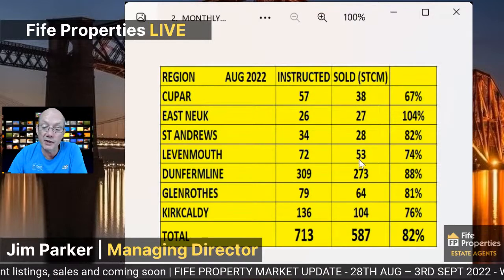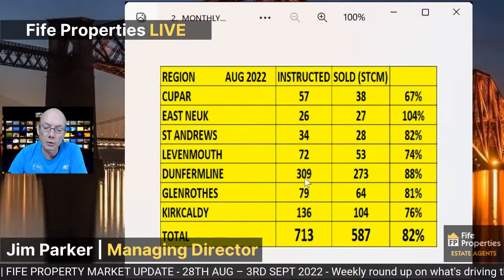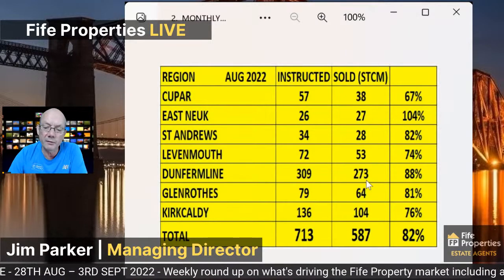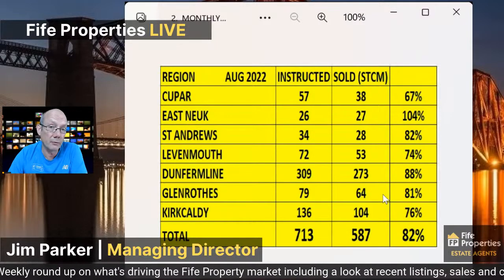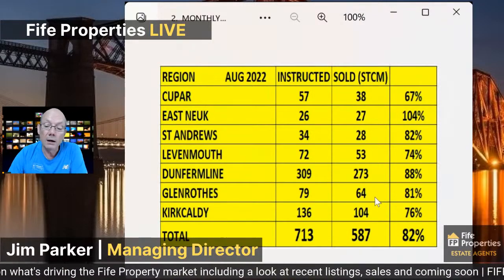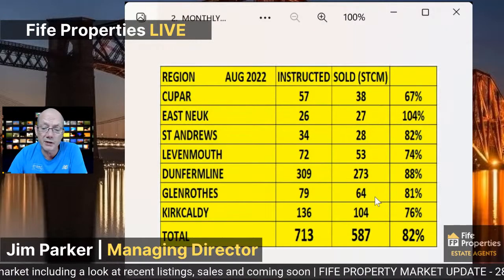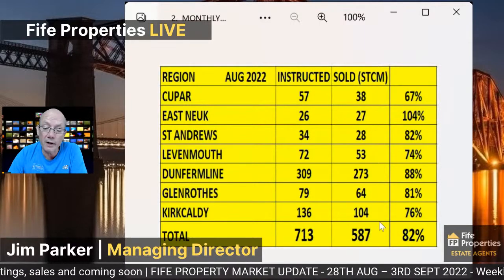Leadmouth, 72 versus 53. It's the first time Leadmouth actually had an oversupply in a long time, but I'll tell you why that is. 309 versus 273 for Dunfermline, and 79 versus 64 for Glenrothes. Again, it's the first time in a long time that Glenrothes has more supply than is actually being bought. Kirkcaldy, 136 versus 104, again, that way around.